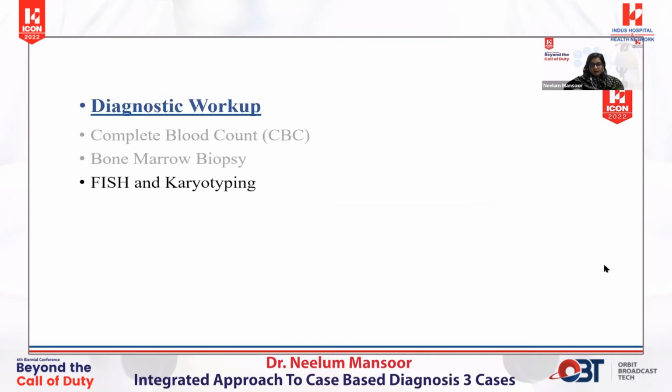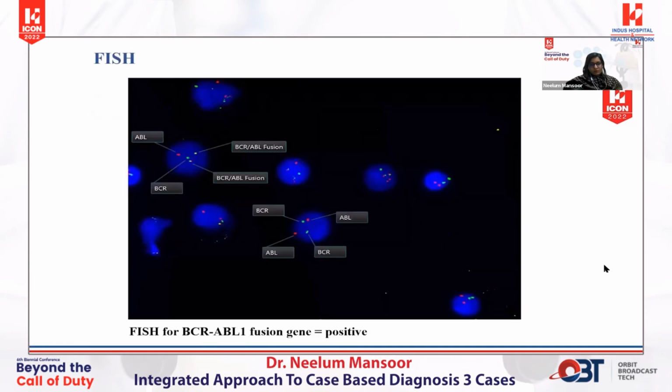So at the same time, along with the bone marrow biopsy, the workup received in the cytogenetics department was communicated to hematology for the confirmation of diagnosis. And then we came to know that the FISH received for BCR-ABL1 fusion gene was positive in this case. It was quite surprising for us as the marrow findings, particularly the CBC findings, were not supportive of CML.